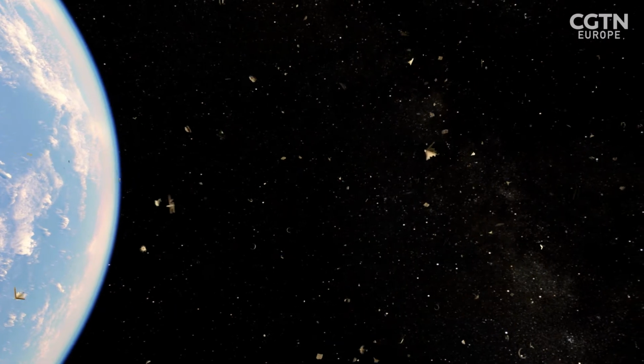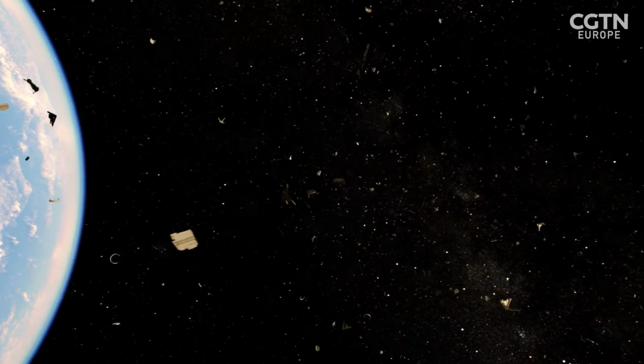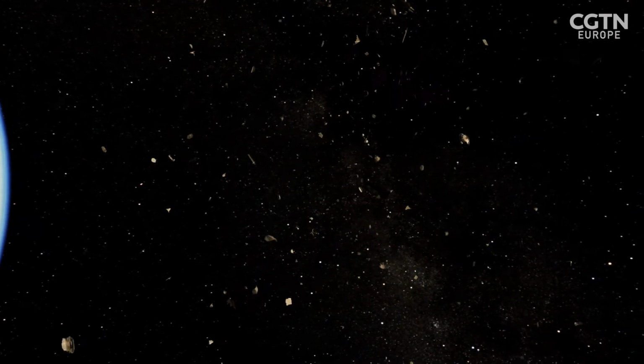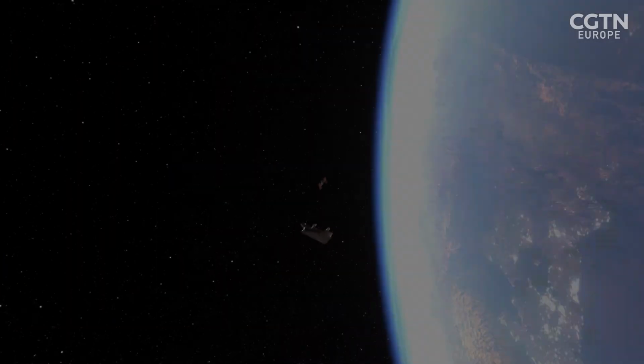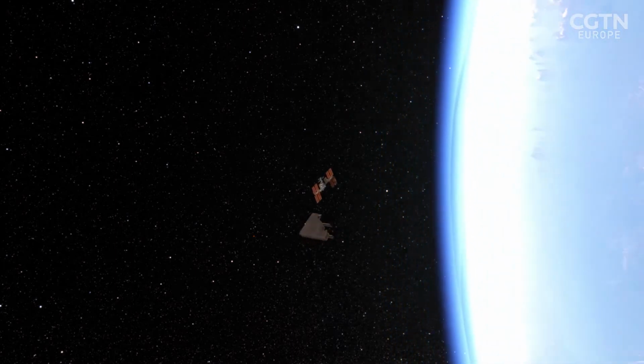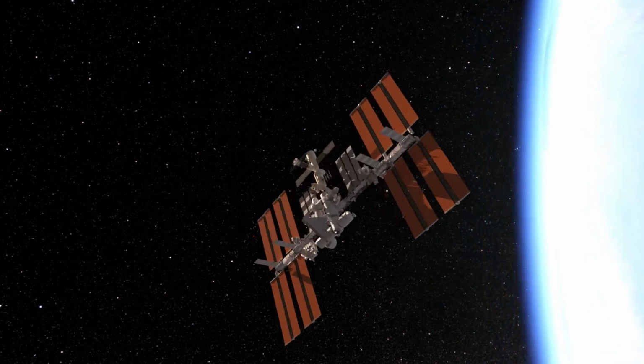There are estimated to be nearly 1 million items of orbital debris larger than 1 centimeter, reaching up to 15 kilometers per second, 10 times faster than a bullet. Even the smallest of these could penetrate the shields of the International Space Station's crew modules.